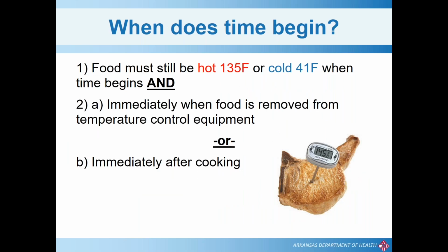And so this is a common question we get, and when does time begin? It does get a little confusing, but time begins immediately after a temperature measurement when the food is still within critical temperature limits. So the food needs to be hot or cold when time begins, or you can begin with a shelf-stable food. But if you're working with tuna, for instance, and you make tuna with mayonnaise, and you mix those two together and they're both shelf-stable, it begins right when you mix them together. But it's got to be hot or cold for most stuff. If it's cooked and coming out of hot holding, or if it's cold and coming out of a refrigerator, that's usually when it does. Or you can do it immediately after cooking.